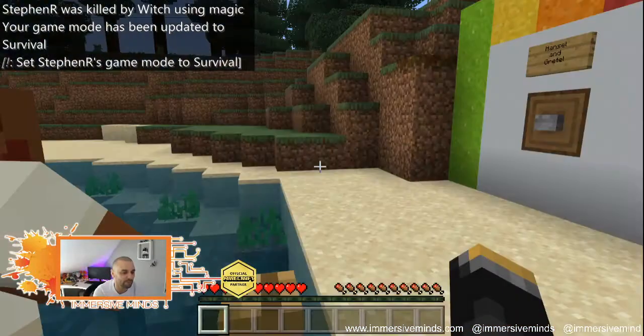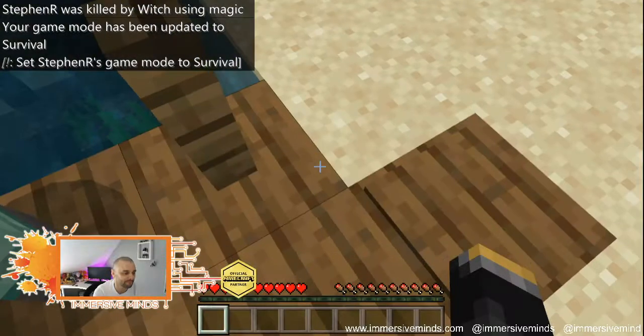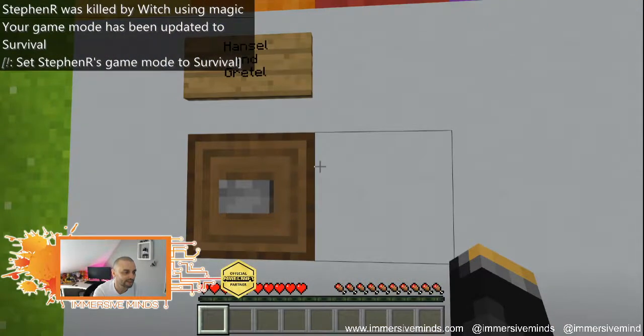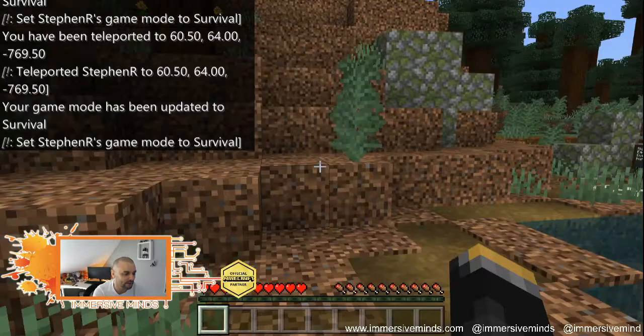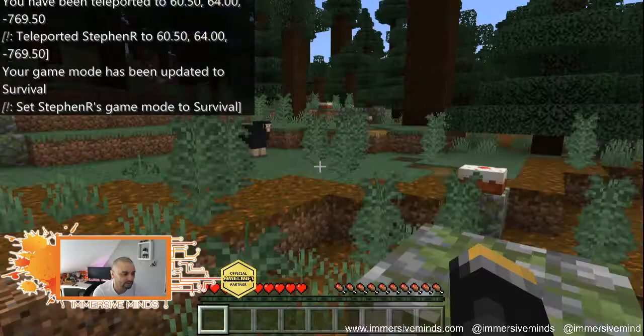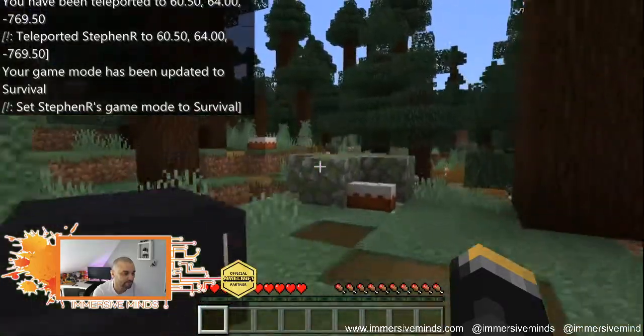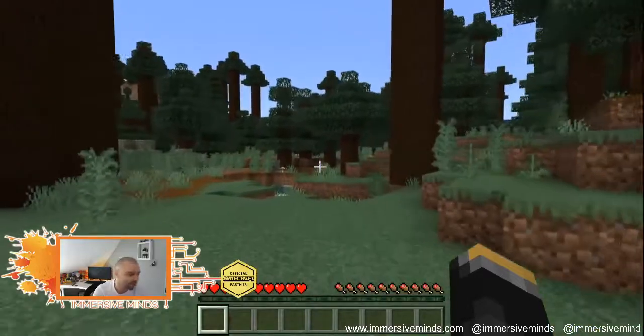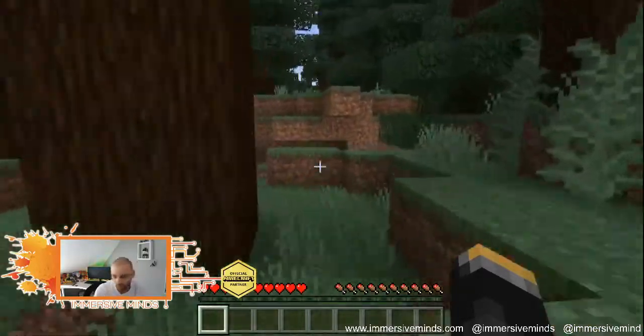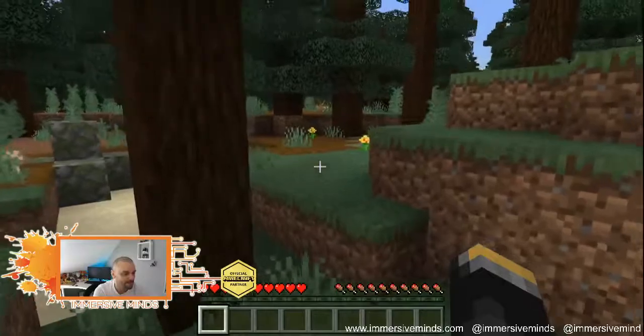Oh, so we're going to respawn and we're back at the beginning. So let's do that again. But this time we know that we can head back out. I'll get her. Don't worry. I'll get her. Follow the cake. In fact, I know the shortcut. I know a shortcut to the witch's hovel. But you get the idea.